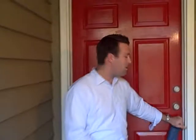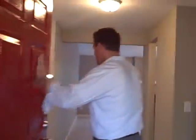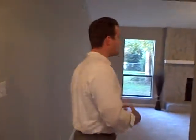Classic red door. Always the color red, they say, draws people in. So I like putting a red door. That's kind of our standard deal. So as you walk in, obviously if you watch some of the other videos, you know the layout of the house, so I'm not going to go through that. I'll just tell you what we ended up doing in the end.